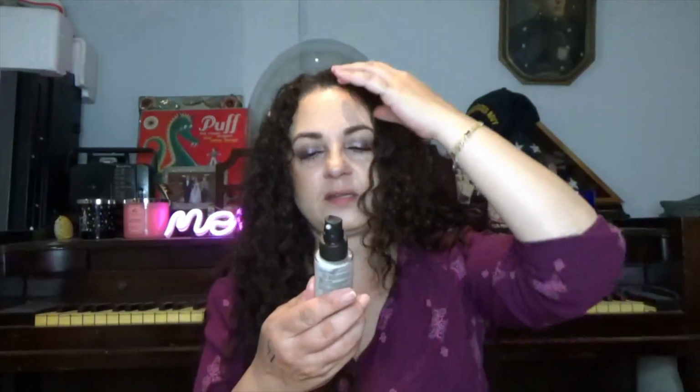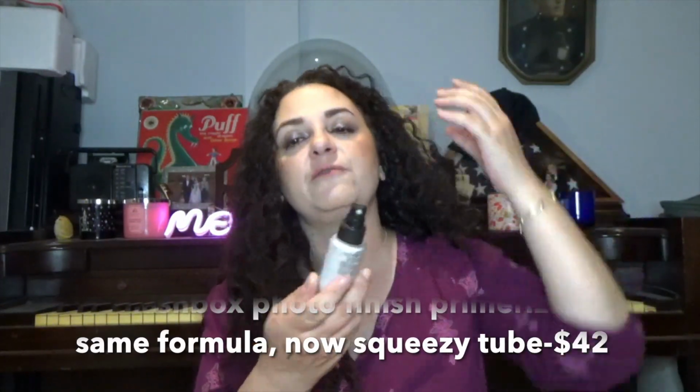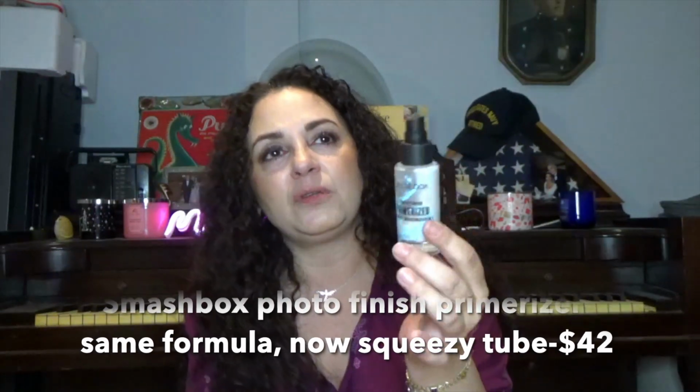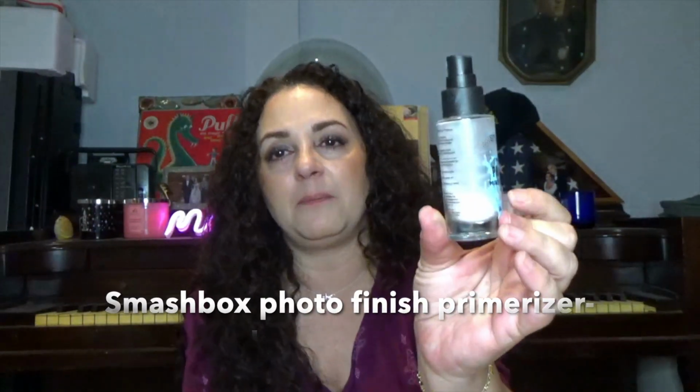Two more things. This is almost done, but it's older, so I'm not going to use it. This is the Smashbox Primerizer, the photo finish. This was great. I guess I stopped using it only because I had gotten so many more. It's one of those classic things.